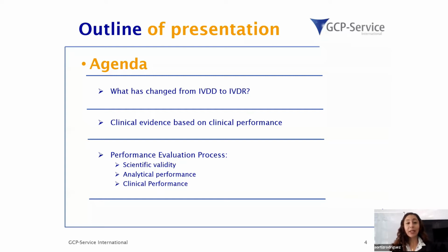Today, we are going to talk about the clinical performance requirements regarding the new IVD regulation. So during the first part of this presentation, we are going to see which are the main changes introduced with the new regulation. Afterwards, we are going to see which are the new requirements related with the clinical evidence. And finally, we are going to see how the performance evaluation process has changed, and which are the main elements that compose this process. So, the scientific validity, the analytical performance, and the clinical performance.